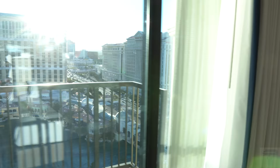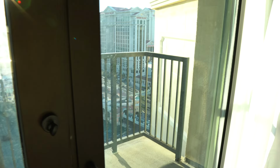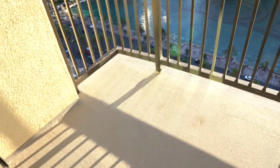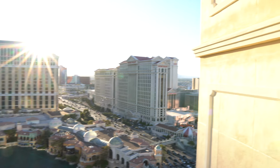The balcony. Everybody wanted to see what it's like, including myself, the balcony from the Versailles Tower. And walking out, this is your balcony. Now, I had to test it out at first just to make sure it was all good, but it's actually a good space. But this is your balcony, and this is your view. And it's, of course, a very, very nice view.